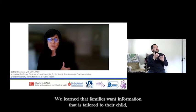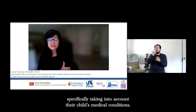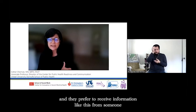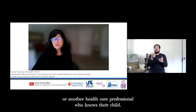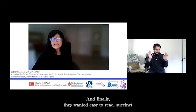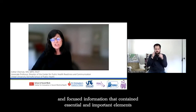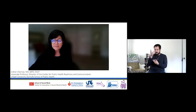We learned that families want information that is tailored to their child, specifically taking into account their child's medical conditions. They prefer to receive information like this from someone who knows their child, most of all their child's doctor or another healthcare professional who knows their child. And finally, they wanted easy to read, succinct, and focused information that contained the essential elements they needed to know to prepare for emergencies.